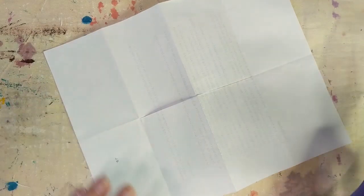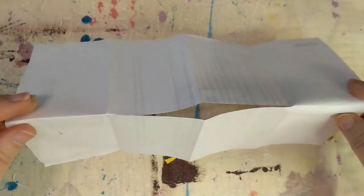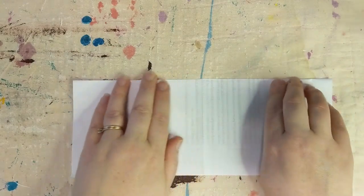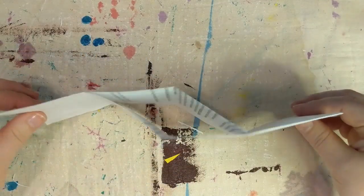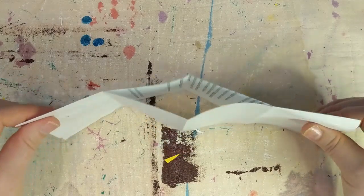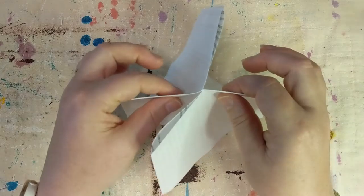Paper's unfolded, now we're going to fold the book itself. I want you to pick your paper up and this time fold it hot dog so that it's long and skinny. You should already have creases up here, so it should be pretty easy. And then I'm gonna stand my paper up and we're just going to basically squish the pages together.